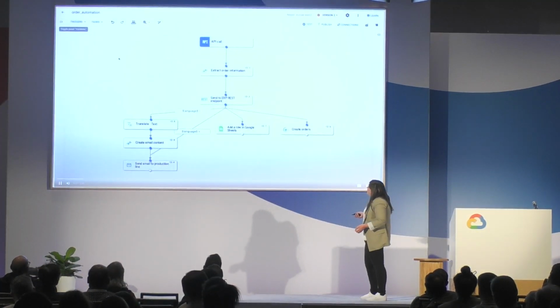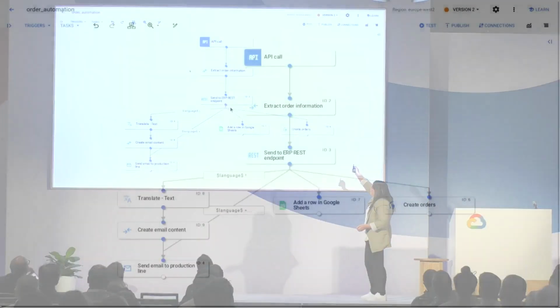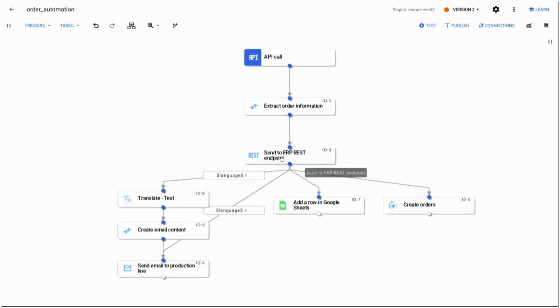So this is the flow we created before. So we have our tasks. We get the data. We extract the data. We send it to the ERP. We add a sheet in Google. And we create the orders in BigQuery.